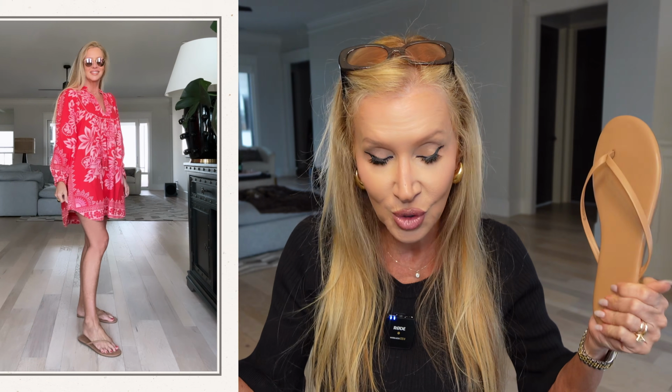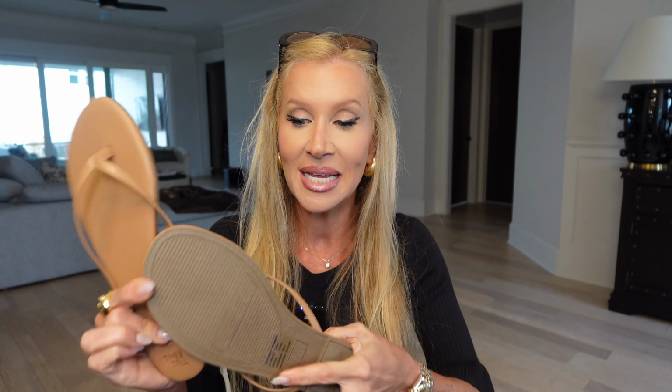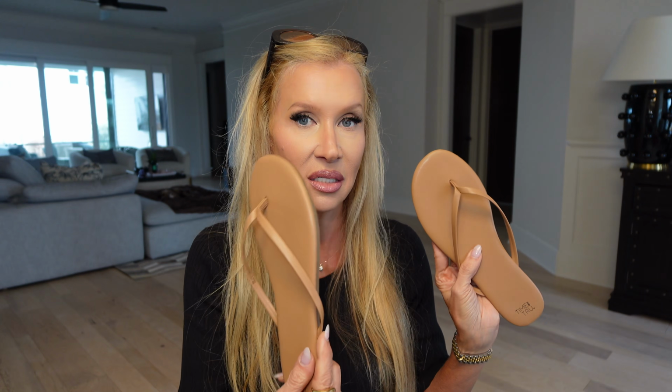And I know I've beat you over the head with these flip-flops, but I don't know if I've shown you the tan ones. These are the ones that I have in the tikis, and I'm telling you guys, they're just like tikis. I mean, they're squishy, they're bendy, they're pretty. You have to get these. I have them in black and the tan.